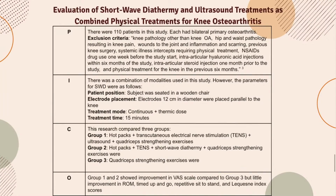And some of the weaknesses are that the use of combined modalities, so the TENS unit plus the quad strengthening plus the hot pack, makes it hard to isolate which of the modalities actually caused a change. But we do see that groups 1 and 2 showed improved VAS scale compared to group 3, but little improvement with the timed up and go, repetitive sit to stand, and the Lequesne index scale.